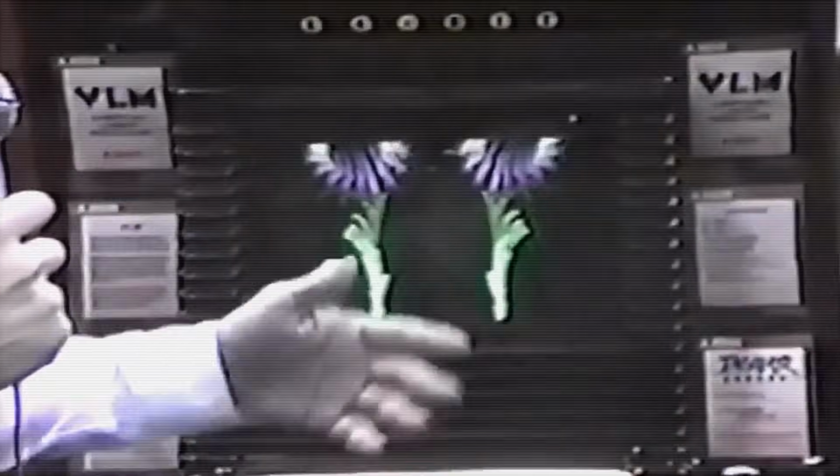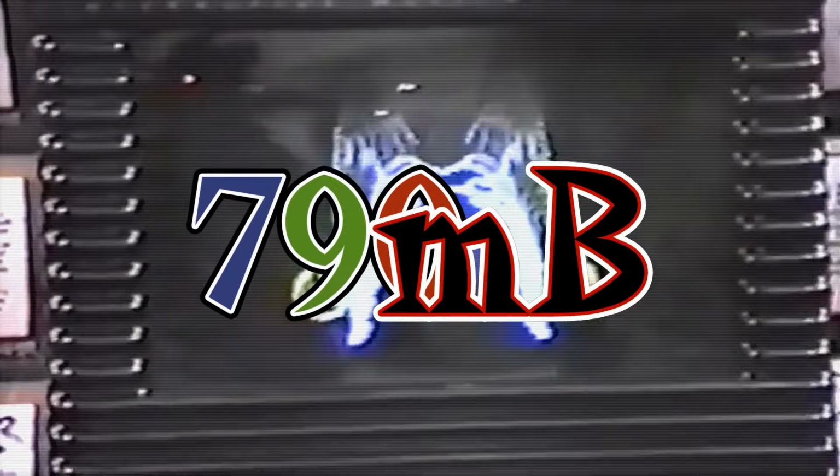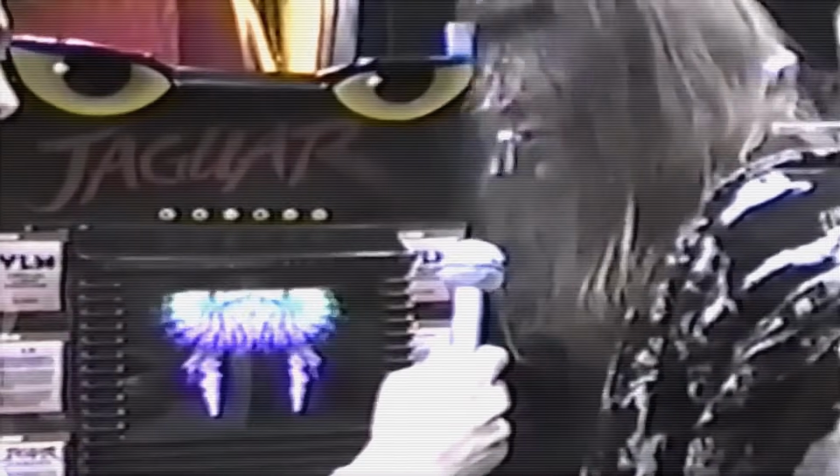It's also worth noting that Jaguar CDs can hold 790 megabytes of data, much more than standard CD-ROMs, but also allowing for much less error correction, leading to problems with units, especially ones which have survived into modern times. Another surprise at the Winter Consumer Electronics Show, 2 products were unveiled.